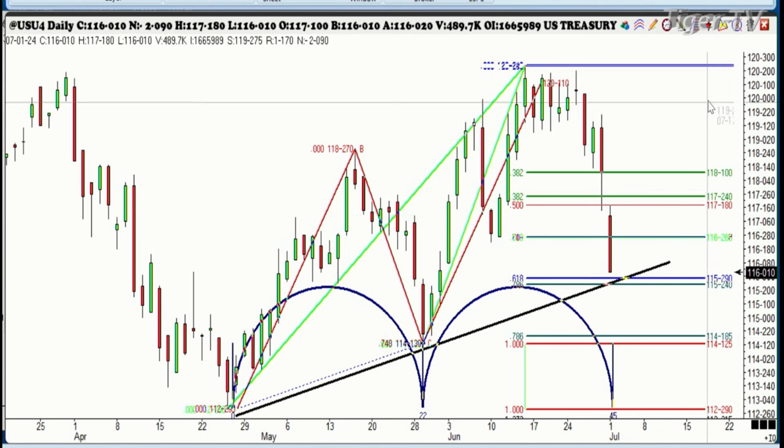The key here, and I mean this very sincerely, is this level right here. You do not want this to get below this level right here, which is 115.24. So that's your risk. The buy would be at 115.29, and you have to risk 8 ticks. So your stop would be at 115.21. And this is the problem. But see, it's coming down very quietly. I mean, it's not falling out of bed.